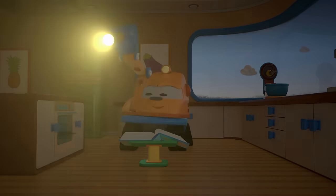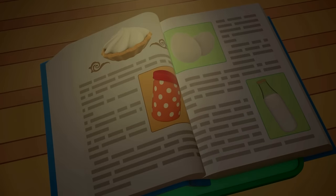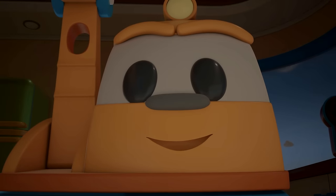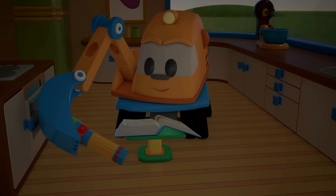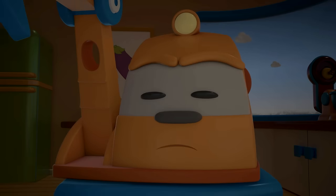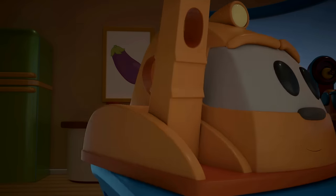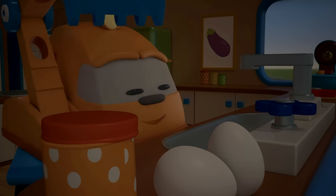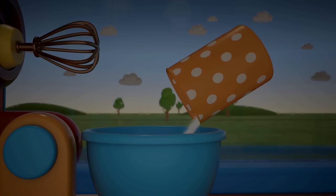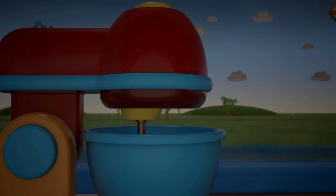A torch. That should help. So, flour, eggs. Oh dear. It's not very convenient to hold the torch and turn the pages at the same time. What are you cooking, Scoop? Pies!